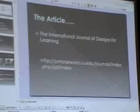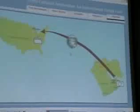But now I'm happy to answer questions. This is the article. If you're interested in going, it is an interactive article. This is what it looks like, obviously. But if you're interested in going and taking a look at it, you're more than welcome to do so. That's the journal. Can I answer any questions?